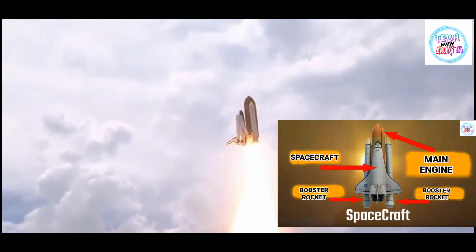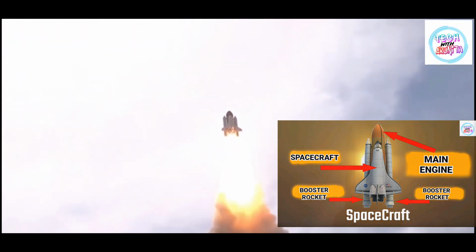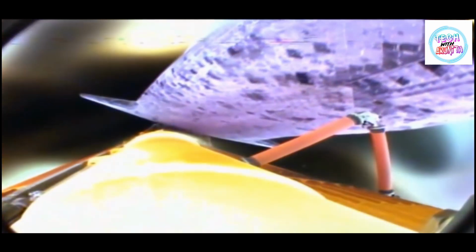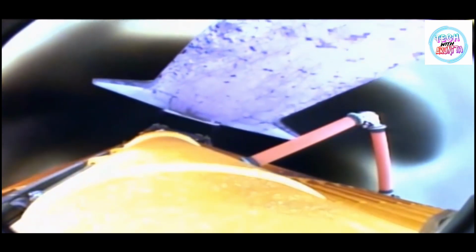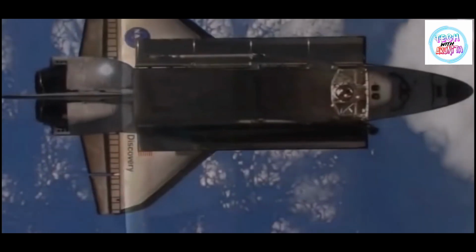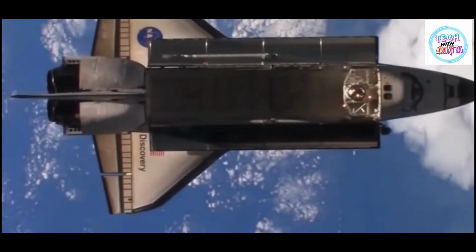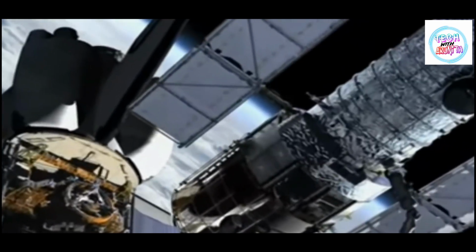The spacecraft is joined to the main engine, and that main engine has two booster rockets. With the help of these, the spacecraft easily goes towards space. After that, as usual, the booster rockets will detach from the main rocket. Later only the main rocket helps the spacecraft to go as far as where they want to be, and later this one is also detached from the spacecraft. Later only the spacecraft goes towards where they want. From now the travel of the spacecraft begins. Now astronauts drive this spacecraft just like a pilot of an airplane.